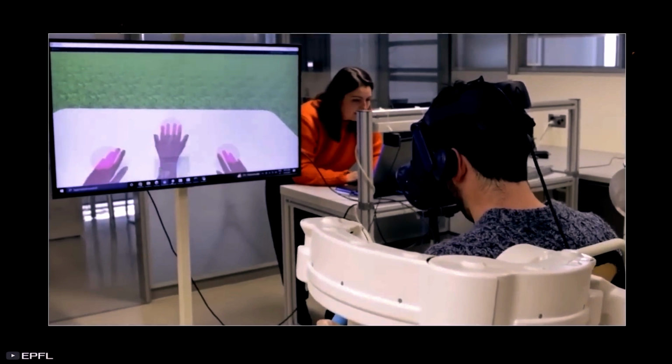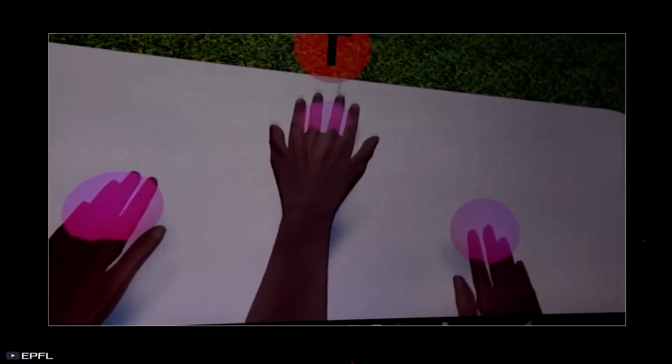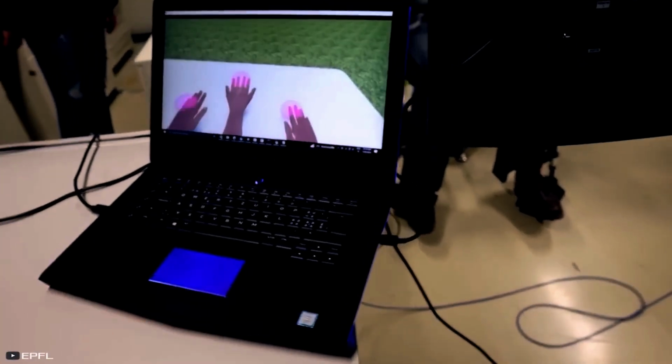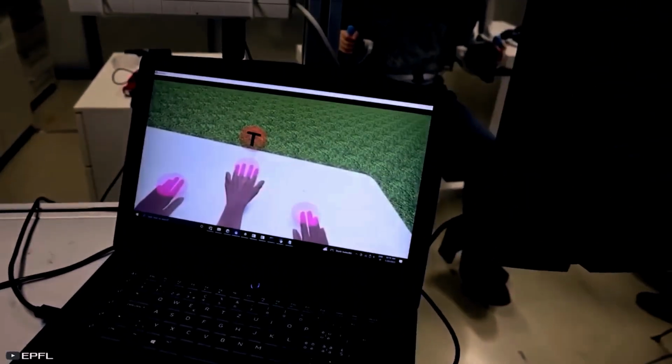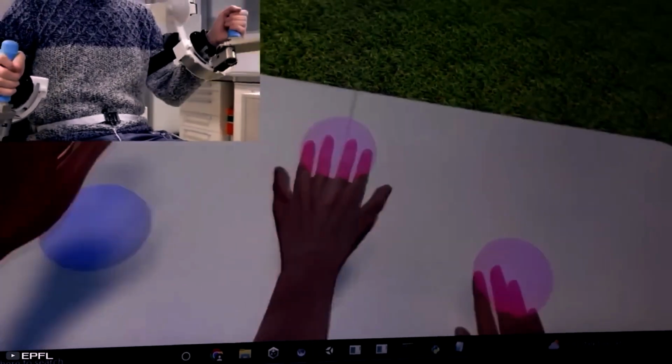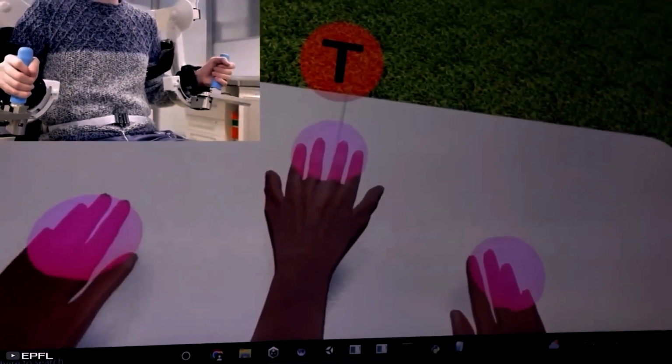Engineers created a virtual environment and a special exoskeleton for testing, allowing volunteers to control the third arm with their diaphragm. After 150 sessions, all 60 volunteers mastered the robotic limb without it interfering with their real arms.